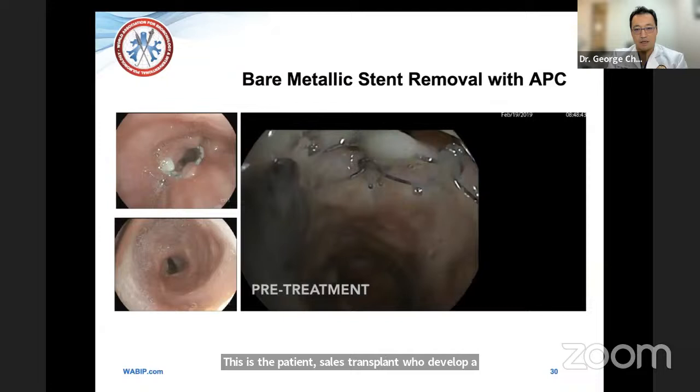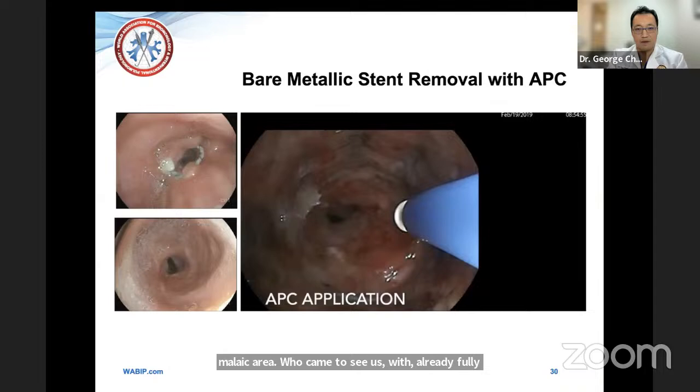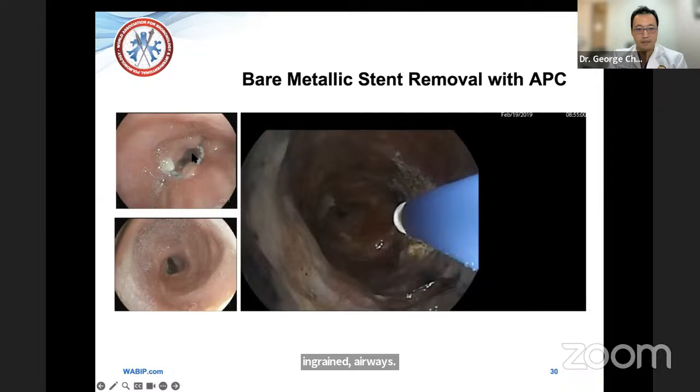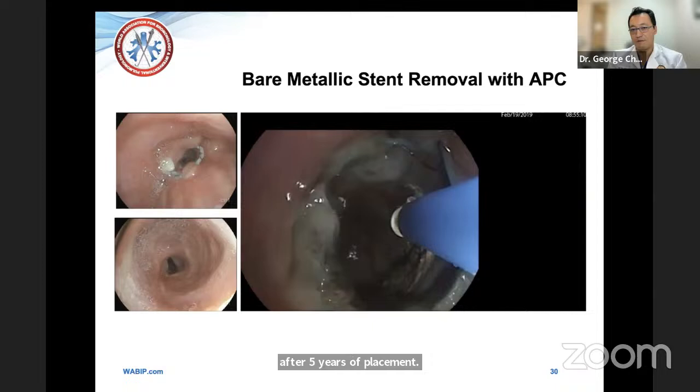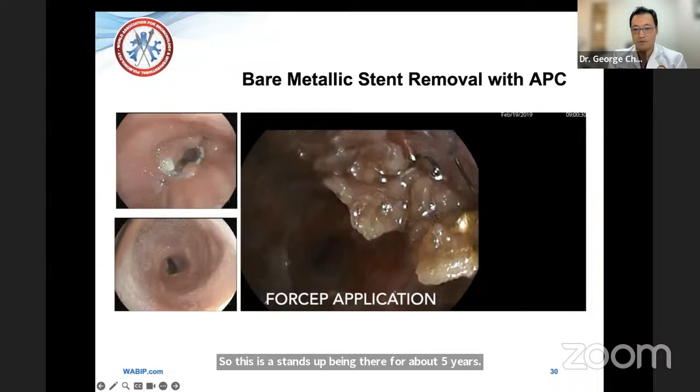with an already fully ingrained airway stent that is bare. As you can see, this is before treatment. This is what it looked like. And the granulation tissue is actually due to a fractured area after 5 years of placement. So this stent had been there for about 5 years. And you can see that strut that was there that was fractured.